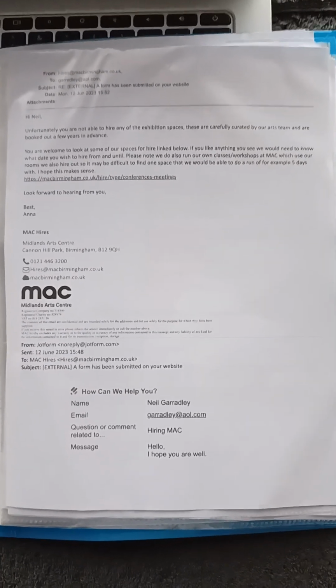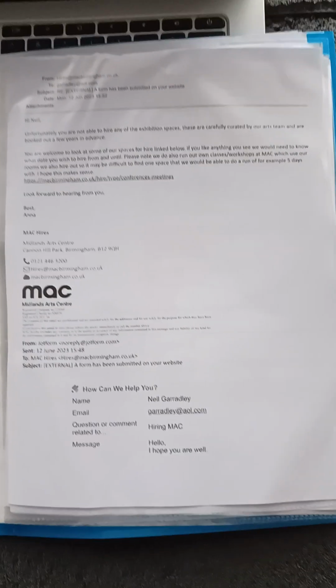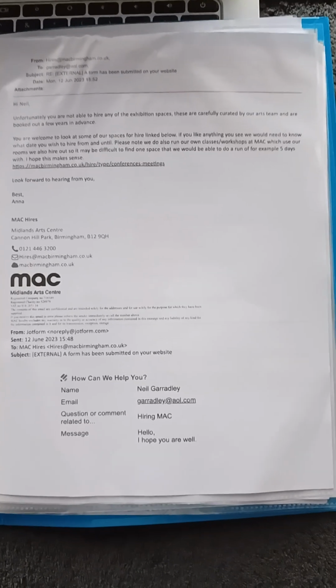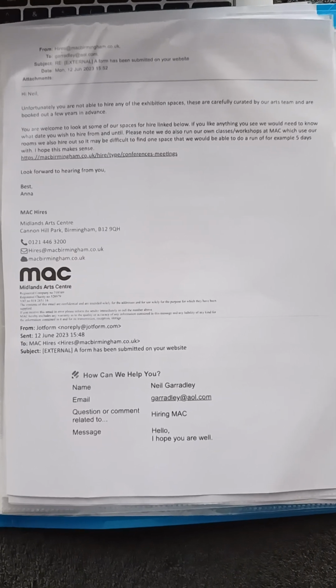3.2 External Projects, Project 5. This is my folder that I've been building up as an archive, sending out emails to various companies for gallery space and exhibition display.